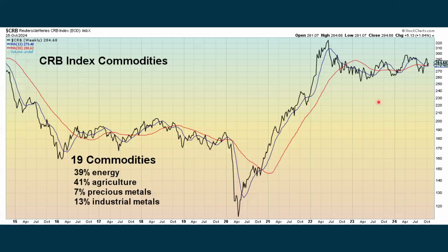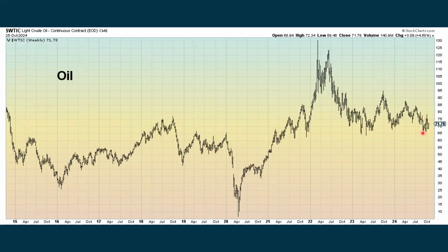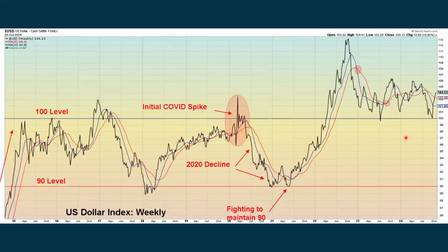We look at commodities, which are still in a downtrend, but they bounced off of their shorter moving average and they're starting to bounce back up. They were up on the week. Oil, we're watching this mainly for geopolitical reasons, still hanging out around that $70 level. They came in at 71.78.